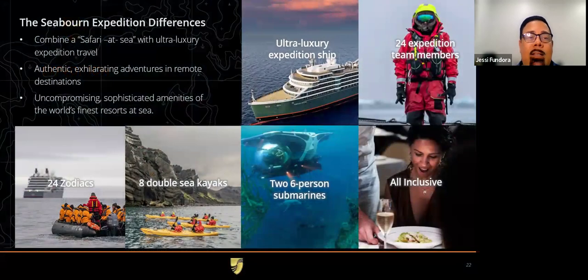So, a Seabourn expedition is a safari at sea. If you've ever wanted to do a safari, or if you've done a safari, this is a great complement to that because it is a safari at sea. You're visiting very authentic, exhilarating adventures, ports of call, destinations that they really can't get to, as I mentioned, with a flight and a hotel. And you're doing it on board Seabourn, which is really an incredible, uncompromising, sophisticated product and among one of the world's best.